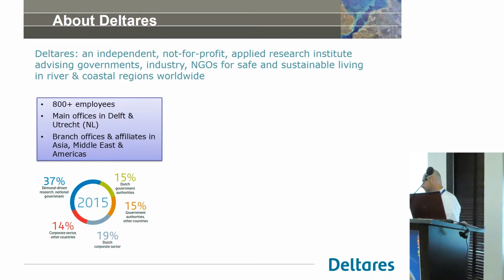We have about 800 employees in two main offices in Delft, close to The Hague, and in Utrecht, in the middle of the country. And we have a couple of branch offices around the world that also link to international projects. I think 1/3 of our work is governmental focused, so for local and national governments. We have a proportion of work we do for the private sector, as well as national as well as international, and there's also NGOs for which we do a lot of projects.